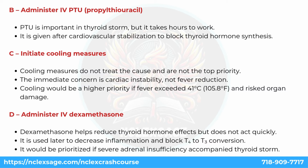Option D. While dexamethasone reduces thyroid hormone effects, it does not work immediately to stabilize the patient. The primary concern in thyroid storm is cardiac instability, and propranolol addresses that faster. Corticosteroids are used later to reduce inflammation and decrease T4 to T3 conversion. Corticosteroids would be prioritized in cases of severe adrenal insufficiency accompanying thyroid storm.